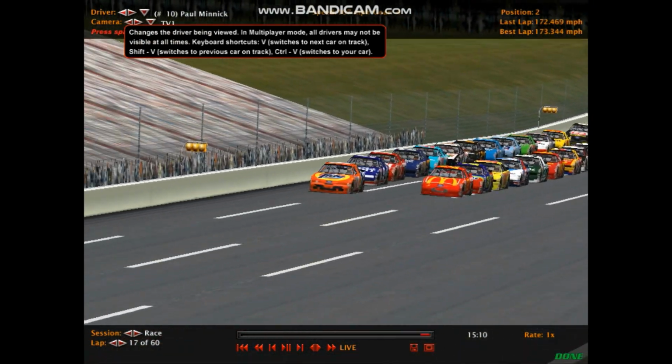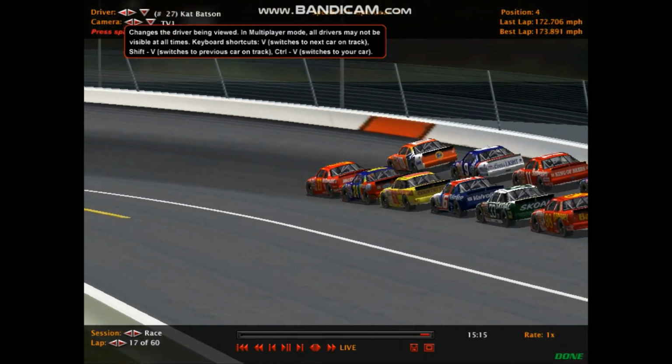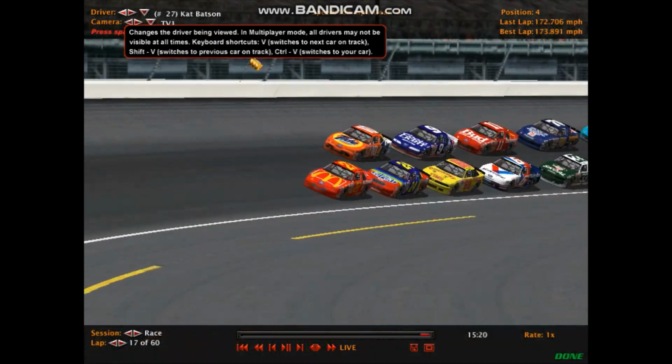Paul Minnick has the lead right now, number 10. Then you've got Kat Batson to the low side looking for the lead with Charles Sanford in 24 right there behind her. Kev Sheeran in 68, and Orman back up there trying to make another go at it.